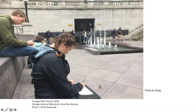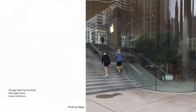Interesting references to falling water and running water and the sounds that that makes, as well as making interesting connections back to the river water itself. So a very small but very important and very solemn sacred space as a memorial to fallen veterans here on the Chicago Riverwalk. Other pieces of architecture have emerged.